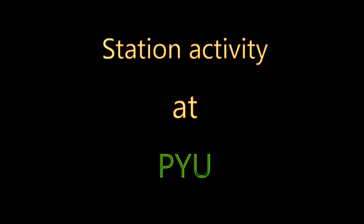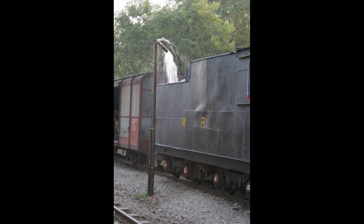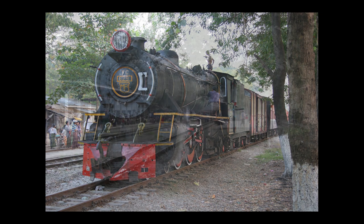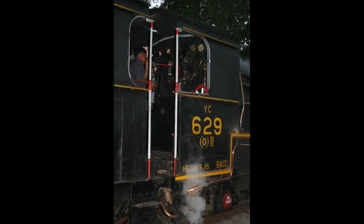The station at Pyu provided yet another opportunity for a run past of our train, but also a look at the splendid people who just come to watch the train, watch us, and add to our understanding of this splendid country, which seems to operate at a gentle pace, which suits us being on holiday particularly.